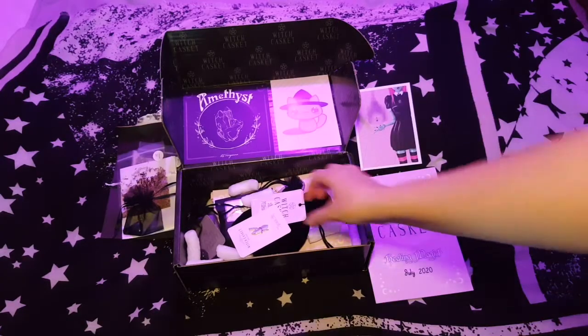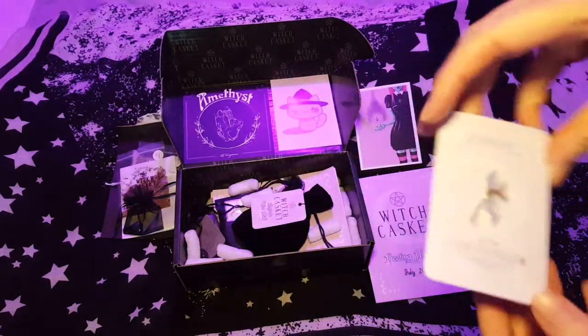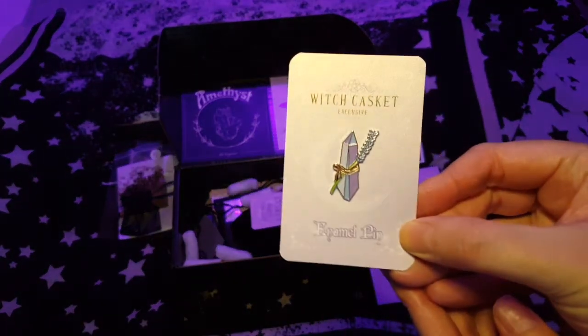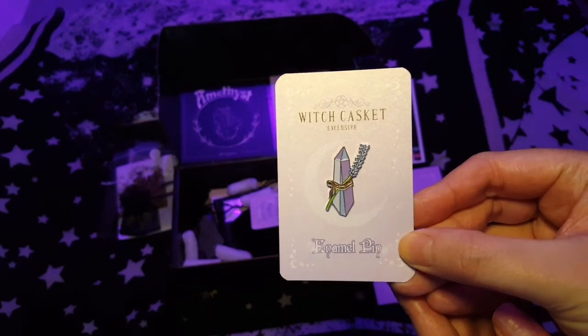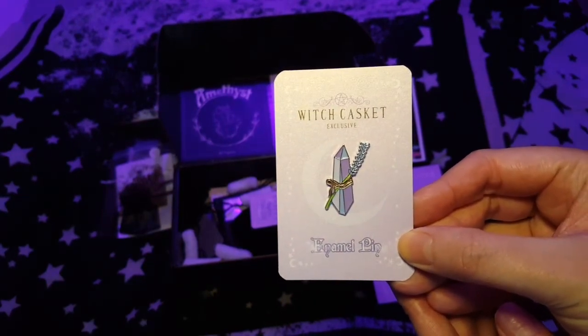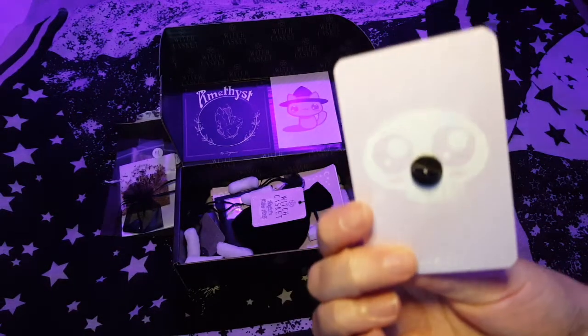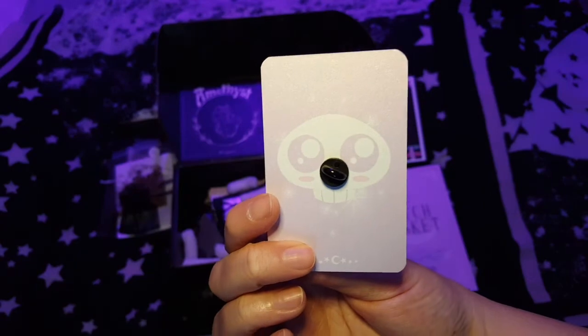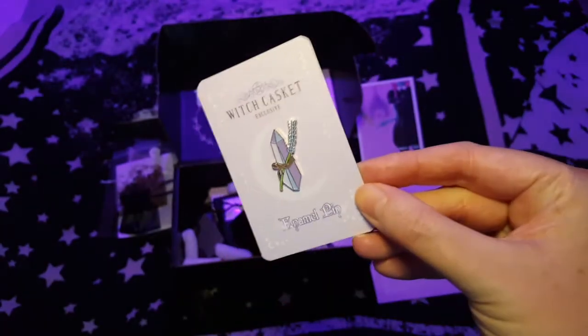The Healing Crystal and Lavender Enamel Pin, a Witch Casket exclusive. Show the world your magical side with this enchanting enamel pin. All of the art in this box is so cute. I thought everything would be styled like it was last month with the parchments, but this is a completely different design. Purple, kitties, cute, kitschy, a kitschy witch box.